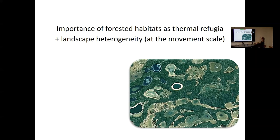And so that landscape heterogeneity is interesting, and especially it should be maintained, especially at movement scale, because it doesn't matter if you have forested areas here and grassland areas there, and if you have an armadillo that has a home range of this size, because he'll never be able to switch back and forth.